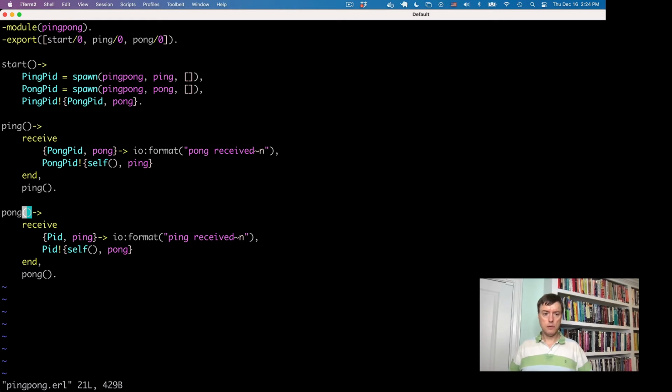Pong, similarly, is very similar. The difference here is that ping and pong are reversed. So basically it's listening for a ping message, and then it sends a pong message in response, and again calls itself recursively.